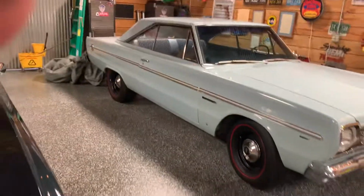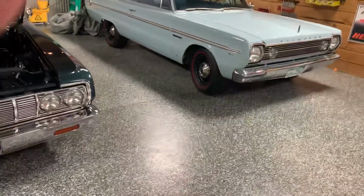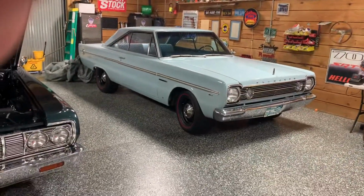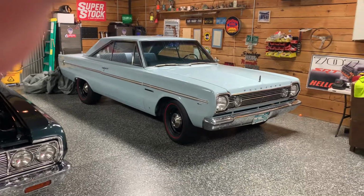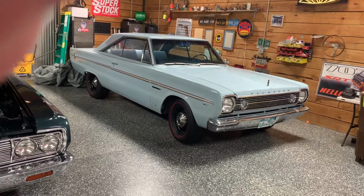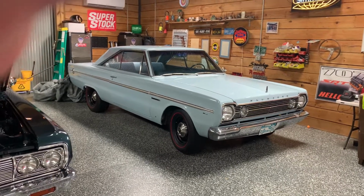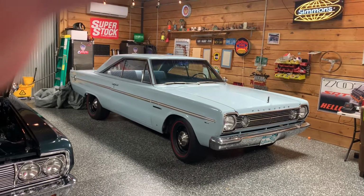When it rolled in here, it had the original 14-inch tires and wheels and hubcaps on it. We've thrown a little bit of pop to it by putting some Steelies on it and some red lines. It's a great running little car. We're not sure what's going to happen to it, what we're going to do with it. I'd like to see a Hemi in it maybe, but it drives really good. Might just put dual exhaust on it and leave it like it is.